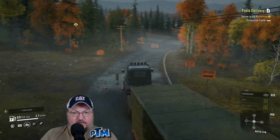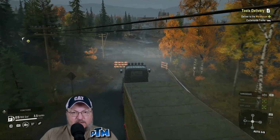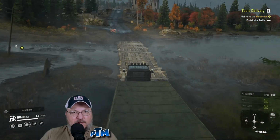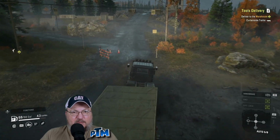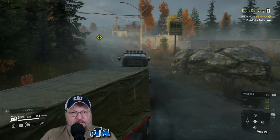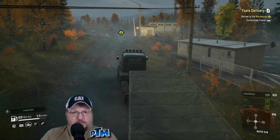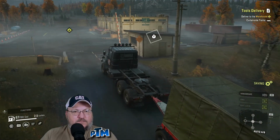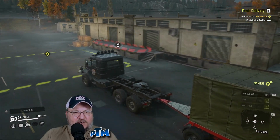Let's see, we need to cross this bridge. This is the little wooden bridge that we built with the trailer that was hidden up the road a bit. We're gonna turn hard left here because the warehouse entrance is not the same as the trailer store entrance. And as you can see, there's the trailer store. We'll just drive right on into this square and put it to bed.